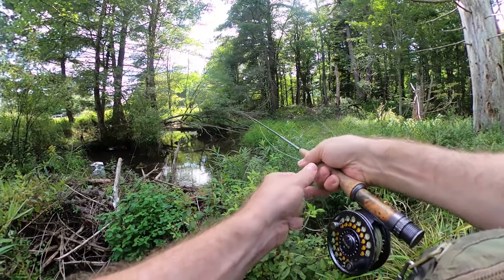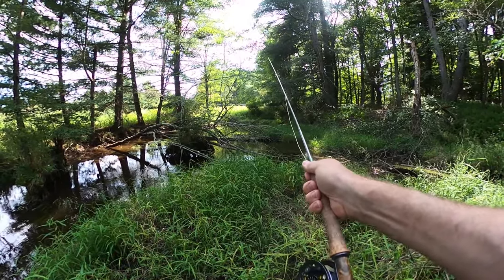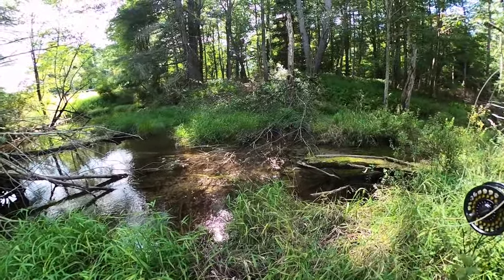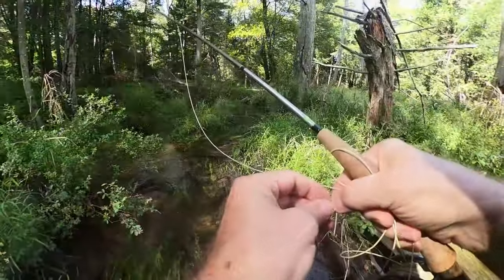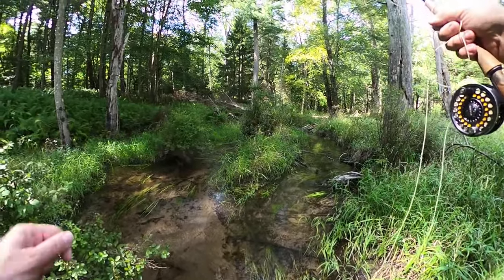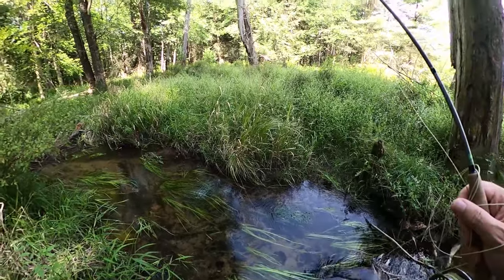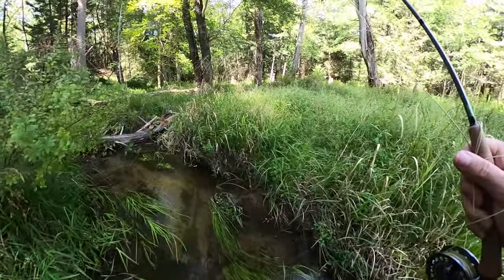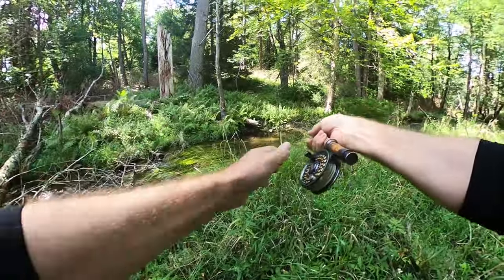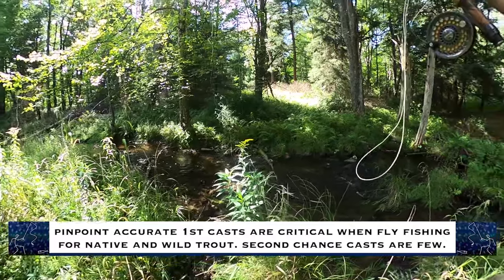All right, nothing there. A little shallow. Ooh. Not sure if I just saw a fish there or not. Thought I might have saw something. Really neat place to explore here. Wow. Ooh, nice deep spot right here. Looks like it could hold a trout or two. Didn't kick any out. Oh, had a hit. Nice shaded spot over there. I don't know if it's deep enough, but let's try and get a fly there.